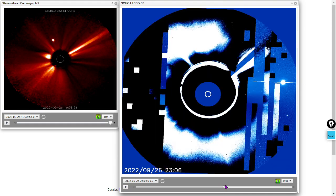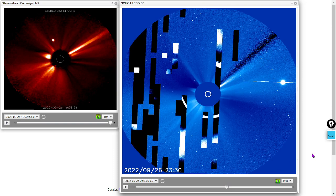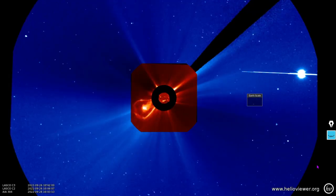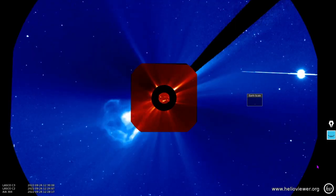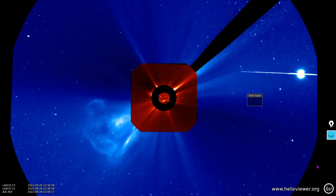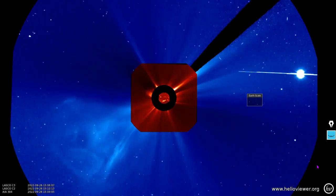Those are probably the relativistic protons striking the SOHO LASCO C3 there, causing some errors. So here's a zoomed out view. This is the last 24 hours in composite, 304 angstroms plus SOHO LASCO C2 and SOHO LASCO C3. Great view of Venus there rolling in. And let's get into our bonus features segment.